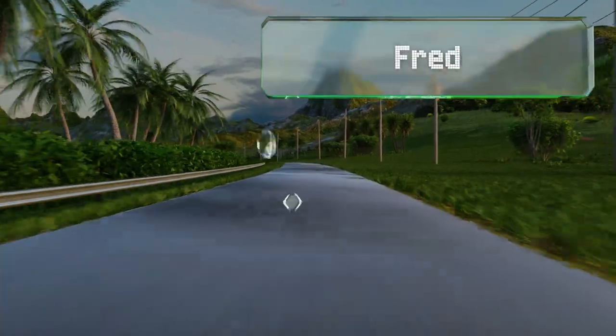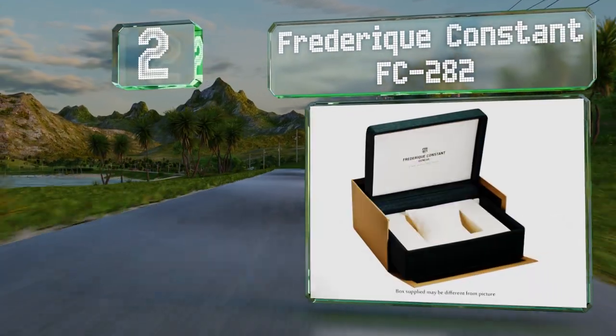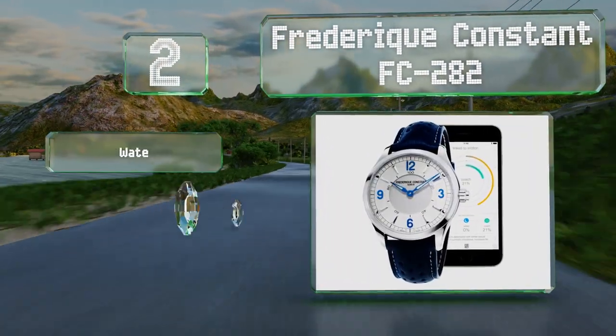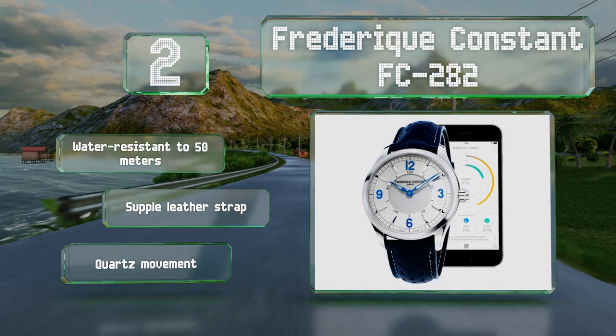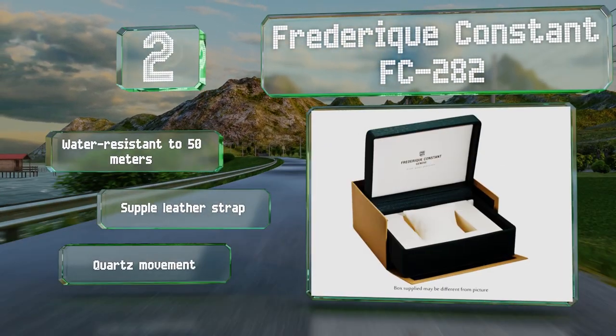At number 2, the Frederique Constant FC282 is a horological smartwatch, which is another way of saying it has an analog display but can still connect to your phone. It offers alarms and sleep tracking, as well as notifications for calls and texts. It's water resistant to 50 meters and comes with a supple leather strap and a quartz movement.